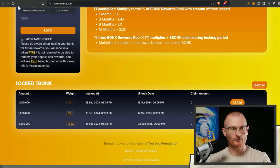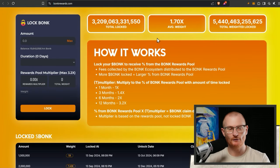All the links will be below so you know what is the correct link. If you're ever in doubt though, you can just go back to Bonk's main website and just find the integration that's linked from there. Let's make sure that this has gone through. So we have all of those attributes done.